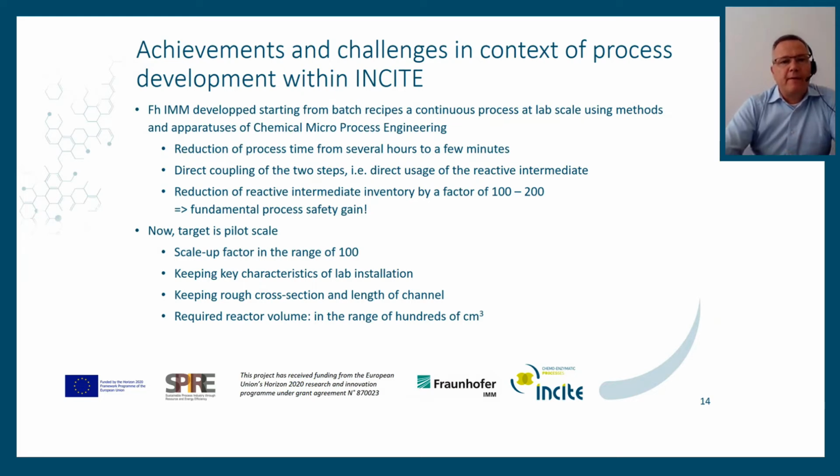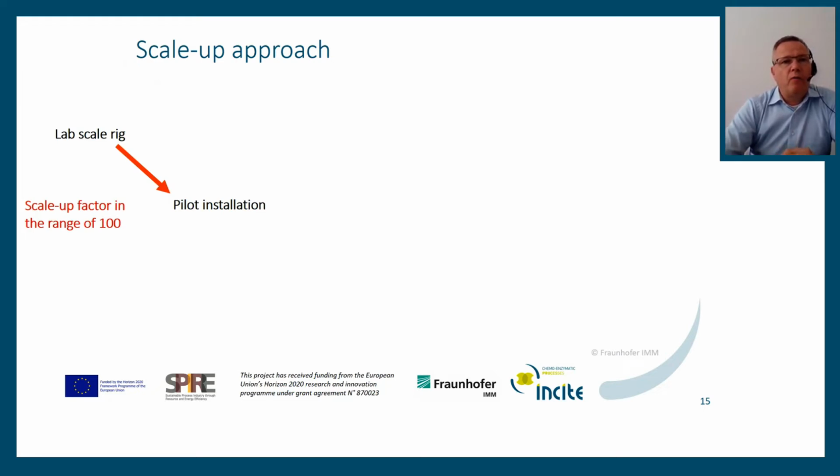But then the next step is the pilot scale. And this pilot scale means, in this case, a scale-up factor in the range of 100. By reaching this scale, we want to keep the key characteristics of the lab installation. And this means especially roughly keeping the cross-section and length of the channels used, in a simplified statement. To give you an idea, it's a very intensified process, so we end up with a reactor volume still in the range of several hundreds of cubic centimeters. This brings us to the topic of the scale-up approach we are following, how to get from the scale-up rig to the pilot installation, as mentioned, with a scale-up factor in the range of 100.